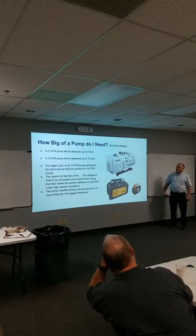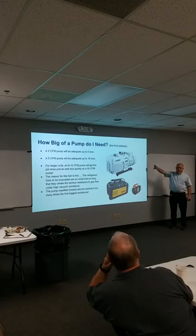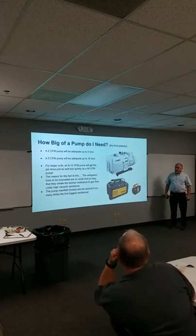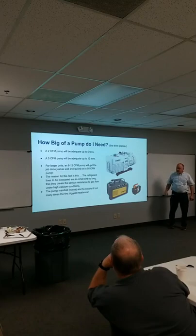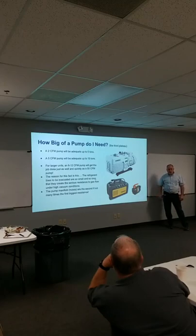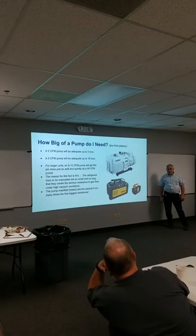Wow. A 2 CFM pump, believe it or not, is adequate up to 5 tons on most systems. Literally a 2 CFM pump. A 5 CFM pump will be adequate up to about 10 tons, and for larger systems, an 8 to 12 CFM pump will get the job just as fast as a 50. It's not going to make any difference. You may as well never go over an 8 to 12 CFM pump, for even the work you guys are doing on a large commercial and industrial.